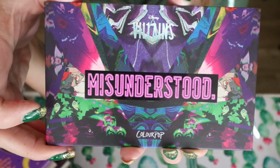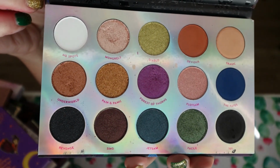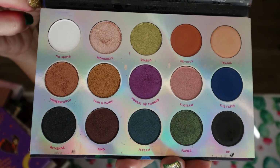The Misunderstood palette, this one I picked up on sale, and I really love this palette. I've used this a ton, and this is one that I see on my shelf and instantly get inspired by. I just really, really love the color story.